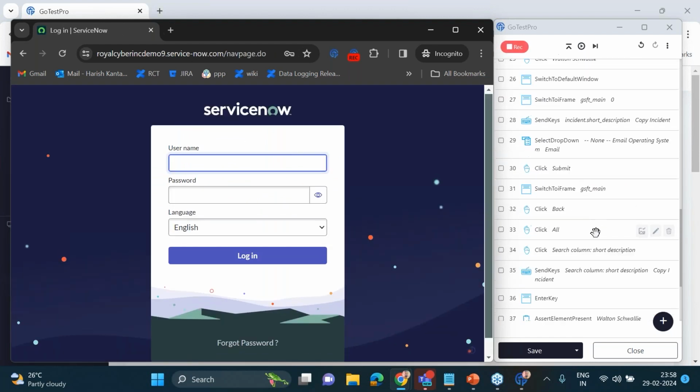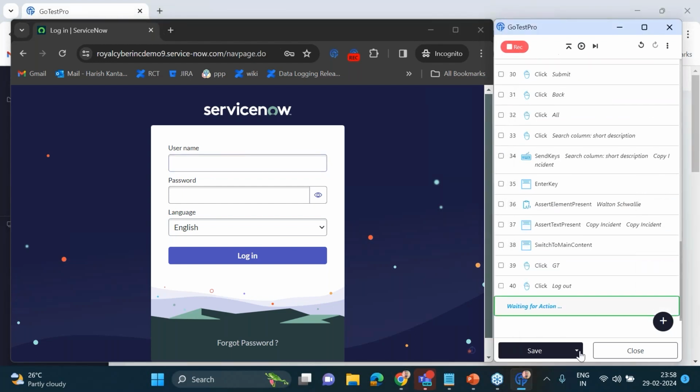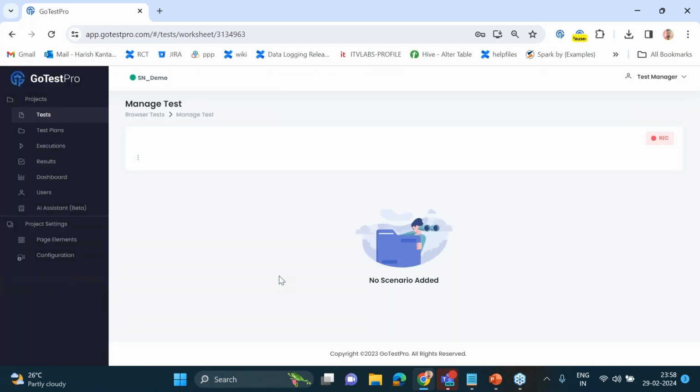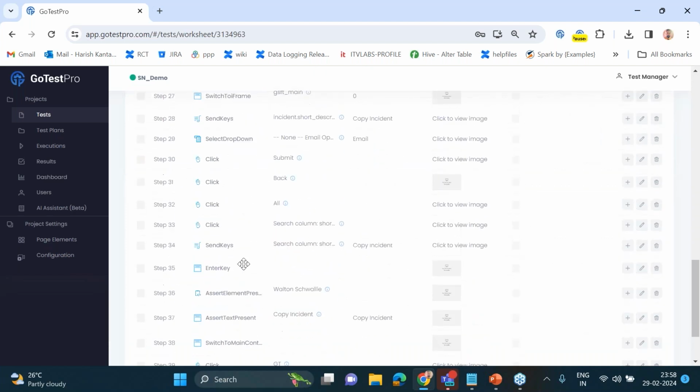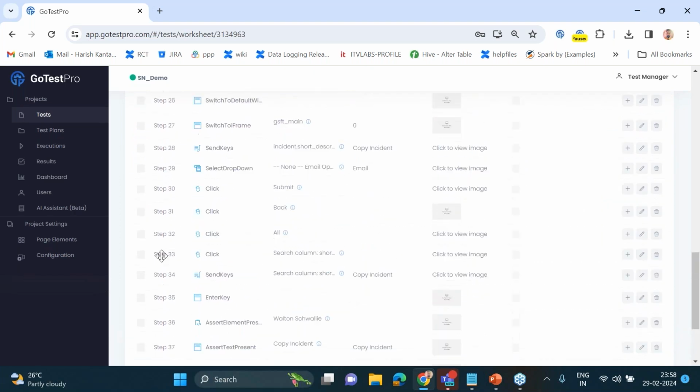I think my test is good to save now. I'll remove one of the unwanted steps that got recorded and finally click on the save button. So on clicking on save and close, you can see previously we had 30 steps. Now 10 more steps have got added.